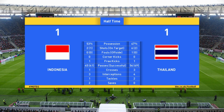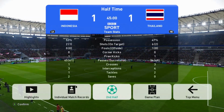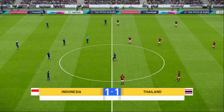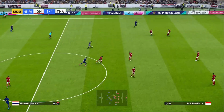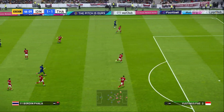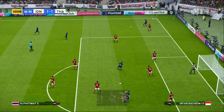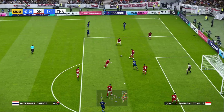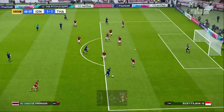Well, the scoreline indicates a pretty tight game, but there has been a lot of action in it, and it has been an exceptionally good watch. The score at half-time, 1-1. So, it's back to business. Thailand playing well with lots of opportunities and plenty positives to take from the first half. Despite this scoreline, converting chances would make a world of difference for them.